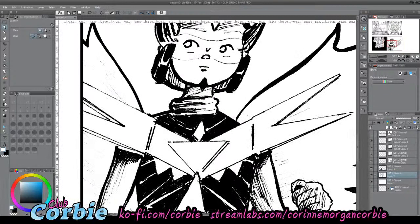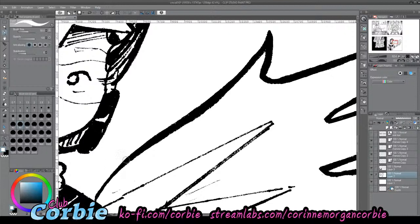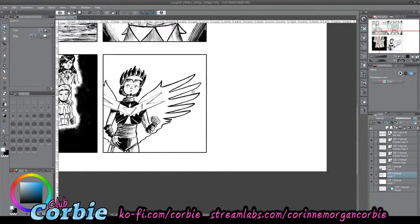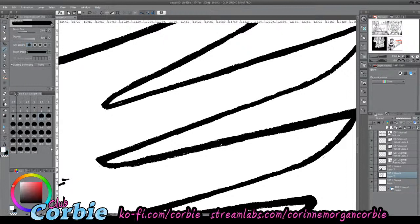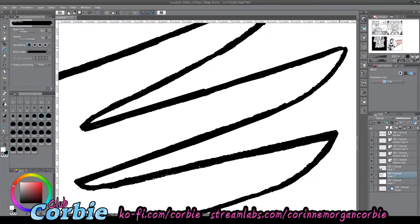This one's still a little bit thick. This one is a little bit thin. Just thicken that one up a bit.